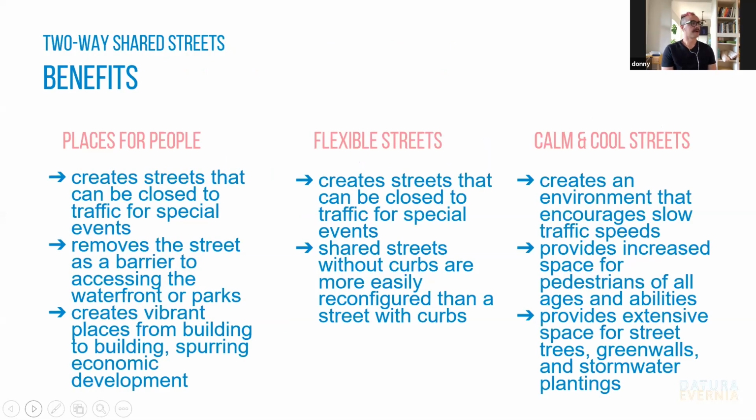A couple of the highlights. Shared streets are places for people at their heart. They create streets that can potentially be closed for special events. They remove the street as a barrier to accessing places. With these slow streets, they're a lot easier to cross. You don't necessarily need designated crossings along the street for people to be able to safely cross. They are beautiful designs in themselves, and they create vibrant places from building face to building face that really invite people in and spur economic development.